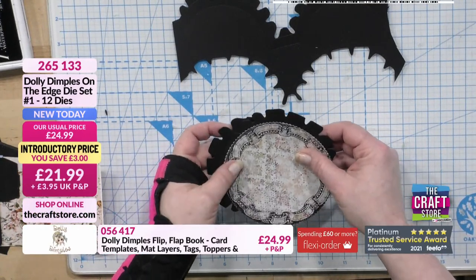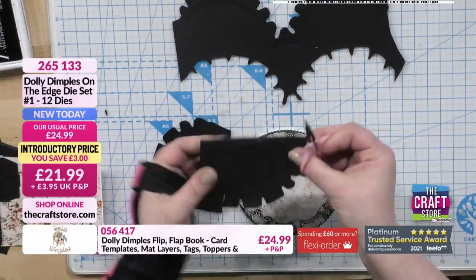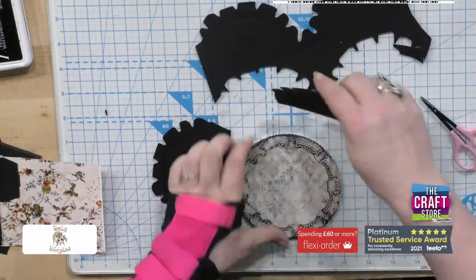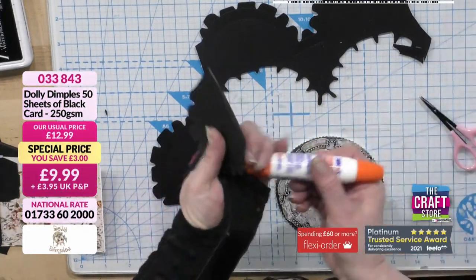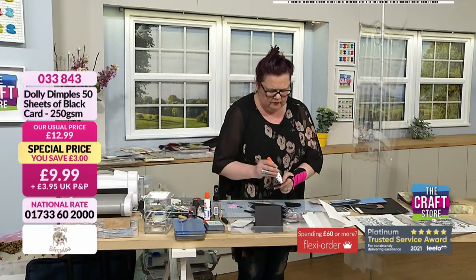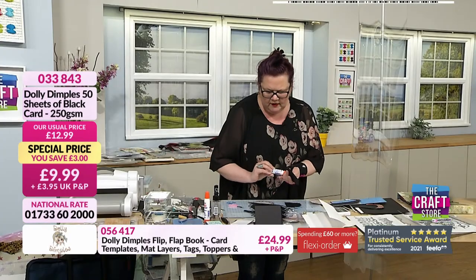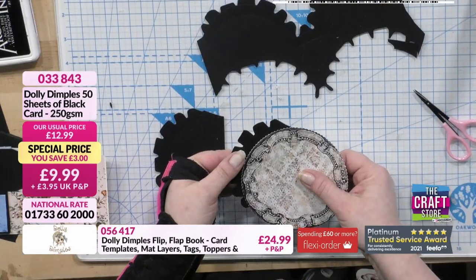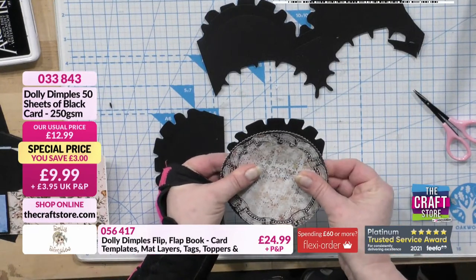Now I'm using black card because it will disguise some things. This is my 250 GSM card. Lovely. You're going to get 50 sheets of this for less than a tenner. That's a good price for 250 GSM card, especially with black card as well. It's a true black all the way to the core, and when you're die cutting with this, it just die cuts a dream. And it's not too thick when you start to add all your layers on, so your stuff's not going to fall to pieces or go wiggly woggly. So that's the reason why I bring it.